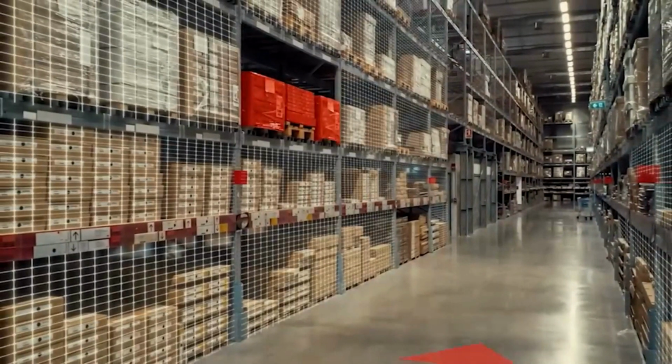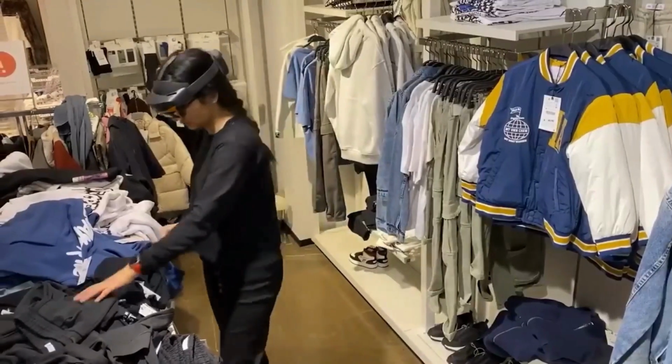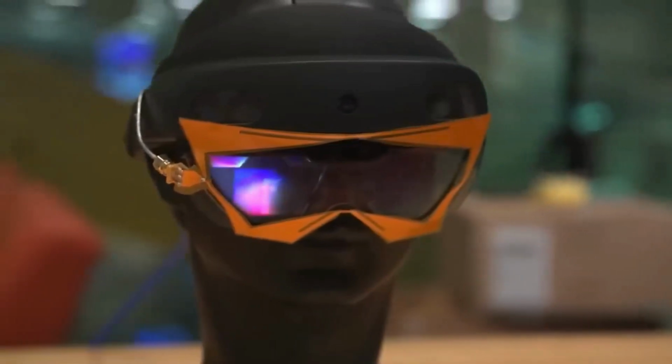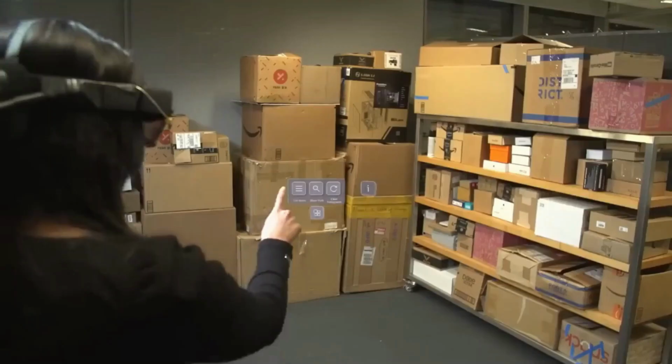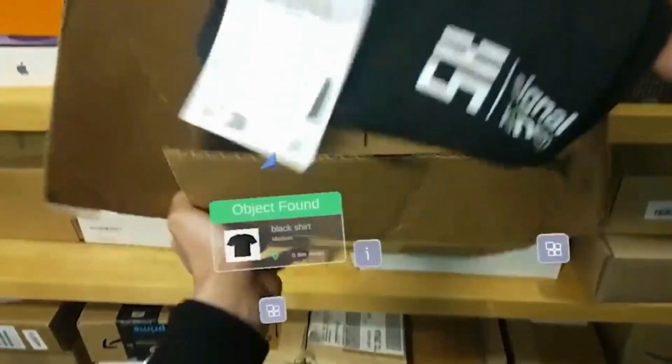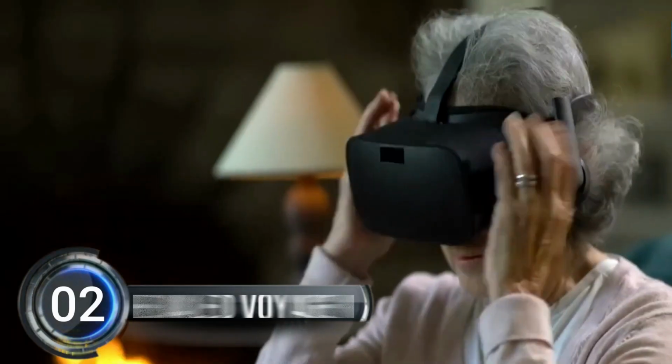This device is honestly useful for folks who work in warehouses or factories, as it can help them discover things quickly and accurately. It can also be used to help you find misplaced objects across the residence, like your telephone or keys. Number 2. The Valeo Voyage XR.